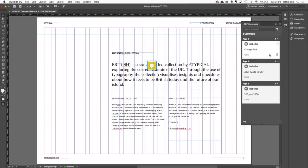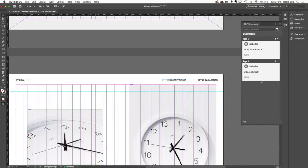The other thing I can do is decide I disagree with comments. So I can decide, actually, I like the font I picked. Sorry, clients. This font is definitely staying here. Which is kind of cool because then I can get rid of stuff if I don't agree with it, since it's subjective comments.